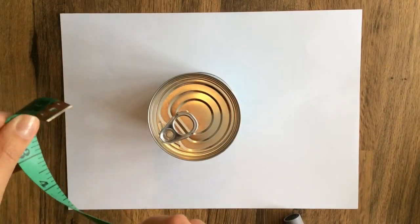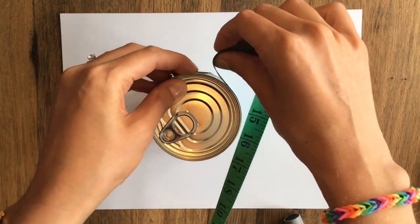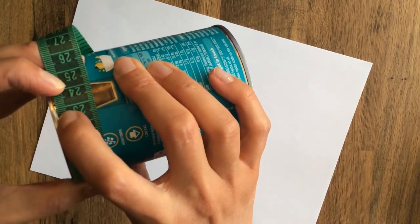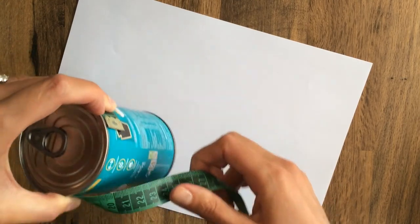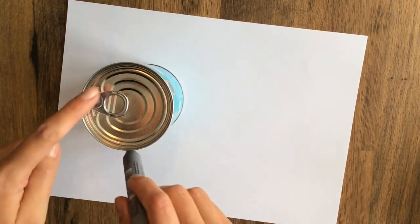Okay, so I'm going to start with the tin of beans and I'm going to measure the circumference, which is the distance all the way around the circle to start with, and you can see that is just over 23 centimetres, and we've got 23.2 centimetres for the circumference. I'm going to draw around it so that I can label it.